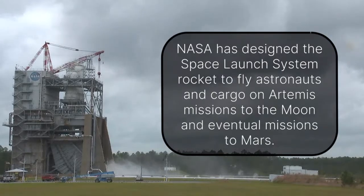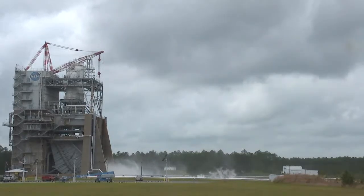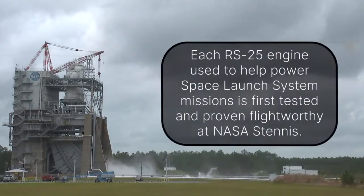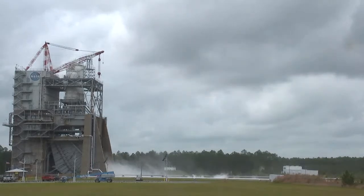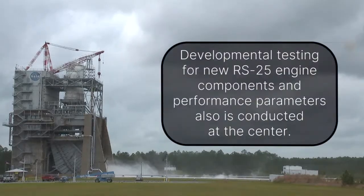NASA has designed the Space Launch System rocket to fly astronauts and cargo on Artemis missions to the Moon and eventual missions to Mars. Each RS-25 engine used to help power Space Launch System missions is first tested and proven flightworthy at NASA Stennis. Developmental testing for new RS-25 engine components and performance parameters also is conducted at the center.